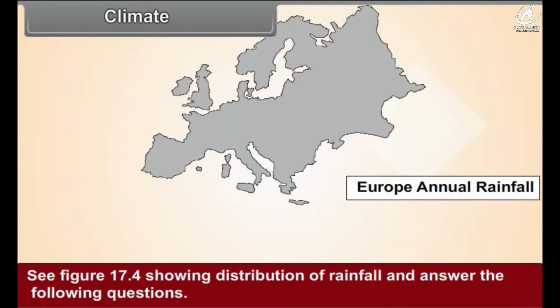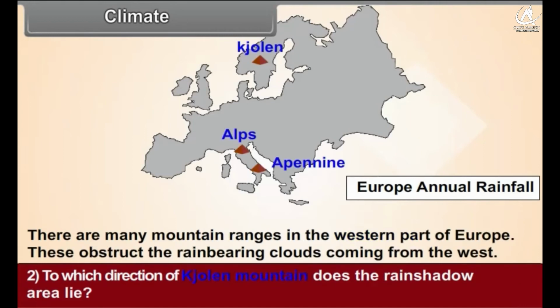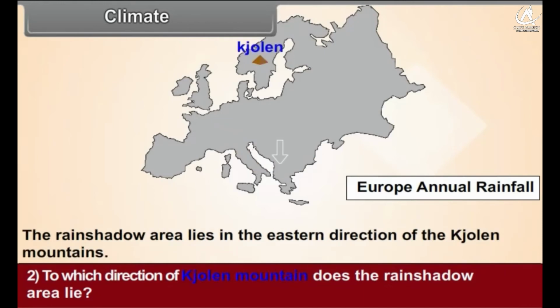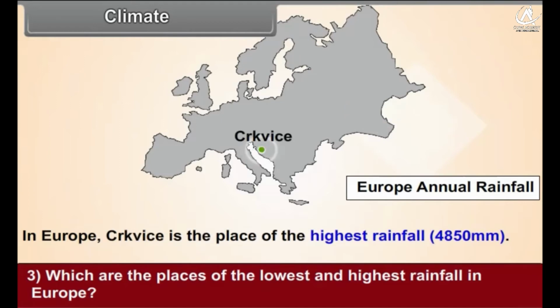See figure 17.4 showing distribution of rainfall and answer the following questions. Number 1. In which direction does the rainfall in Europe decrease and why? Number 2. To which direction of Jolland mountain does the rain shadow area lie? Number 3. Which are the places of the lowest and highest rainfall in Europe?